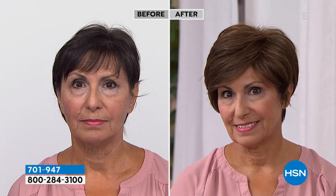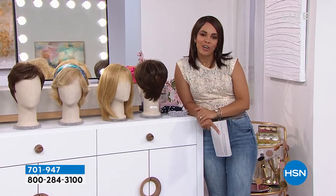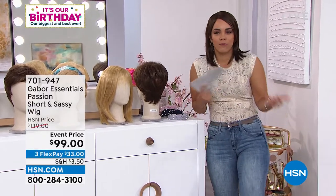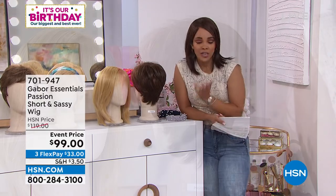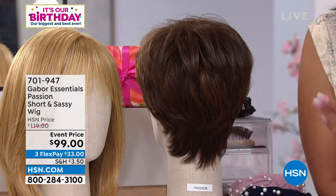I'm trying to remember the style. It was actually this one. My grandma, I love her so much. I was raised by my grandparents, and she was watching one of the shows, and Passion is the one that I ordered her. She was like, you know what, Nicole, not every day do I want to get my hair ready, and I just kind of want to put something on, fun and easy. She has a short pixie cut, but you have to maintain it, and you have to style it.